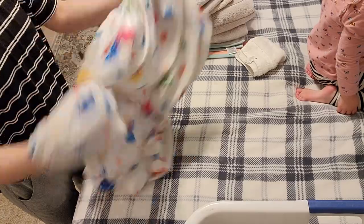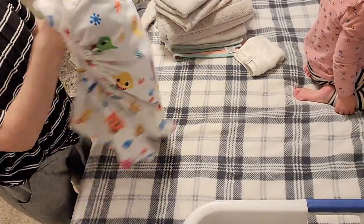Now I have just a couple of towels and sheets to fold, and then we're gonna do a little bit of organizing.